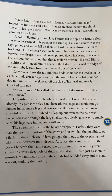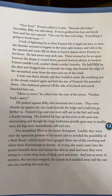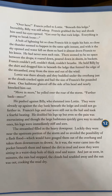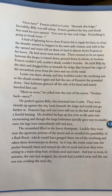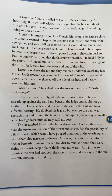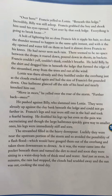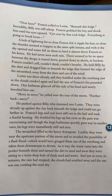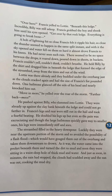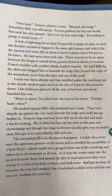The stream bed filled in the heavy downpour. Luckily, they were near the upstream portion of the storm and so avoided the possibility of a flash flood, which would have gouged them out of the overhang and taken them downstream to drown. As it was, the water came into the pocket beneath them and turned the dirt to mud, and soon they were sitting in a waist-deep hole of thick mud and water. And just as soon, in minutes, the rain had stopped, the clouds had scudded away, and the sun was out, cooking the mud dry.